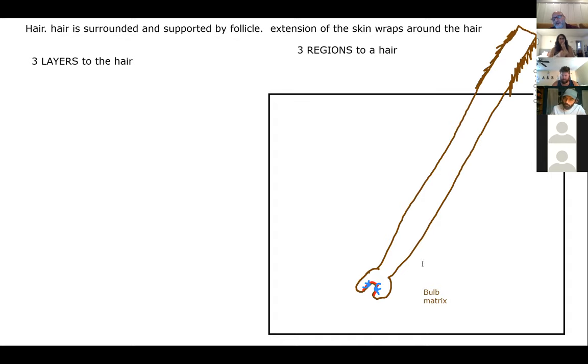It doesn't start intact. There is a portion of the hair where that cuticle is forming. So the part of the hair where the cuticle is forming is called the root. And the part where the cuticle is completely intact is known as the shaft. Now, in reality, that point occurs somewhere around two-thirds of the way up the hair.